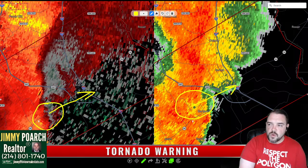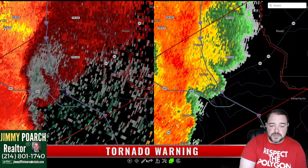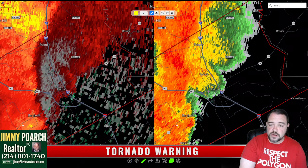But if you are in the Palmer-Ennis area, this kind of southeastern portion of Ellis County, then you want to be paying attention to this line. And if you're in the Ennis area, I hope that you're already in a sheltered area, because this is going to be moving into the Ennis area very, very fast if it's not there already. We will see an update on the radar here very soon.